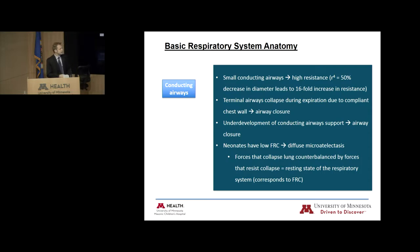The other part is that conducting airways and terminal airways are underdeveloped, and basically the forces that try to collapse the lungs and the conducting airways are stronger than the forces that try to keep them open. So in neonates, that leads to a very early airway closure during breathing. And lastly, neonates have a low functional residual capacity.